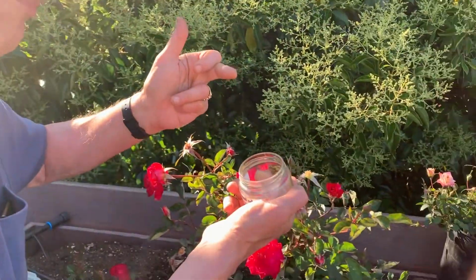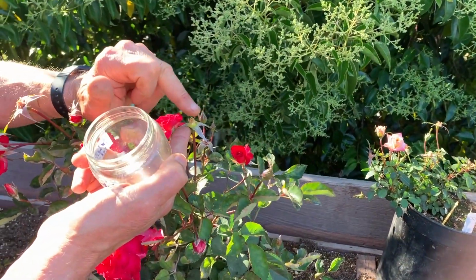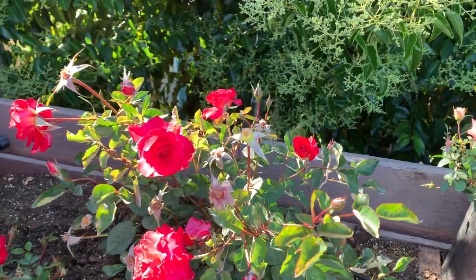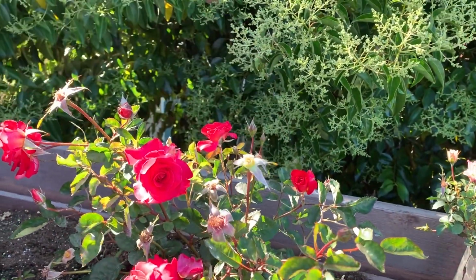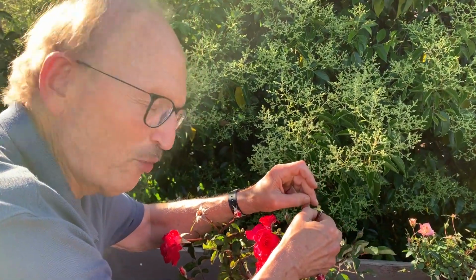Then I simply take my finger, and I don't know if you can see the yellow stuff? Those are sperm. And then plant sex, I simply take it and gently brush that onto the female. So now we have this sperm from this variety over there merged with this female, and it will now make babies.